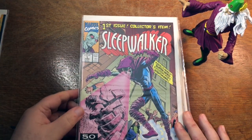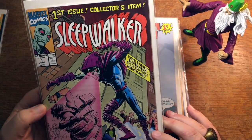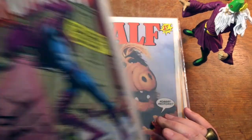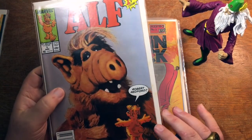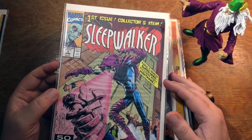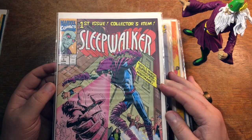Sleepwalker #1. Now, I wouldn't think that book is going to do well enough that it should be sold as a single. But that's how the boss has sorted it, so I will, by all means, abide by that decision and see how it does. But my prediction is that's probably going to be like a $3 or $4 book. What do you think? What would you pay for that?